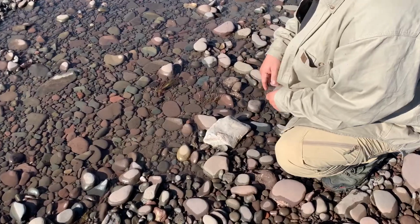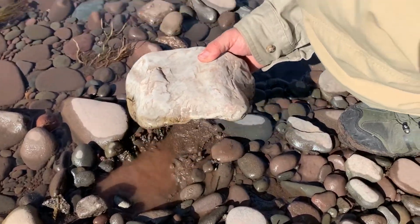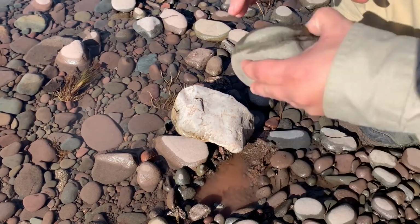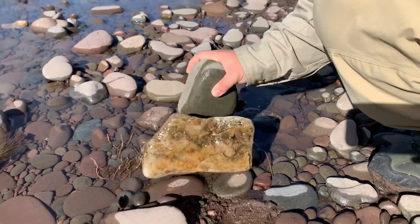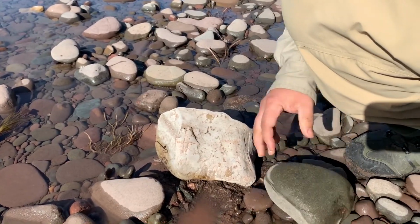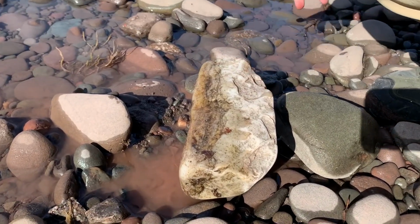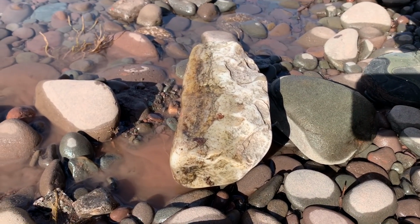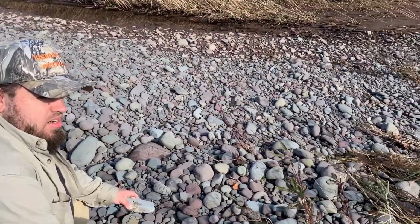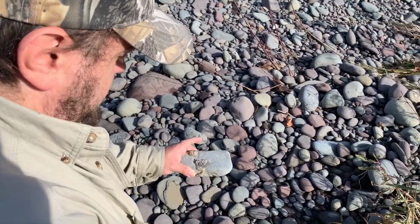See something that looks different here. It's pretty big. This looks like it might be a quartzite. Test. That's a quartzite. Keep looking. So I'm not finding a whole lot here, and I'm actually not too far from where I was at the other location where I found a lot.